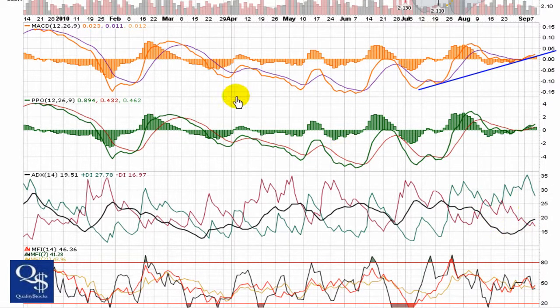ADX is in a nice position. It's down low. You want to see this break through 20. It's at 19.5 right now, starting to flatten out a little bit. But what you want to see, that's a weak sign of a trend starting to develop. Ultimately, you want to see it get over 30. That's a sign of a stronger trend. It puts it in a trending pattern. Right now, it's considered being in a trading pattern.